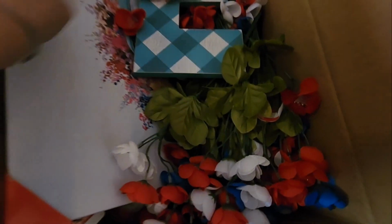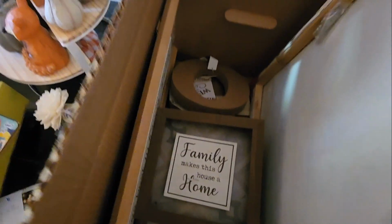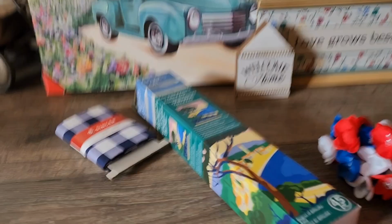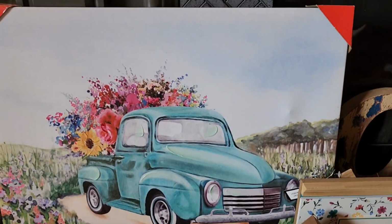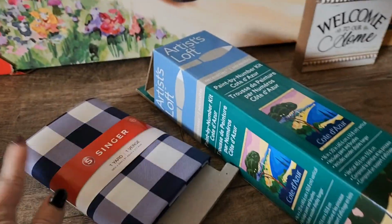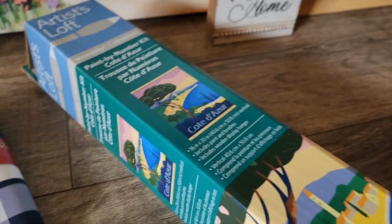All right, on to grab bag number 2. Now, you will see duplicates. You buy more, you'll have duplicates. Now, typically my store doesn't really mix it up. They usually will just put all signs in one, all florals in one, and that can get frustrating. But also getting tons of duplicates could also get frustrating.